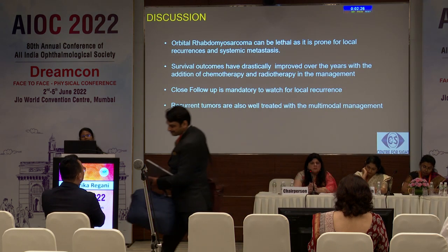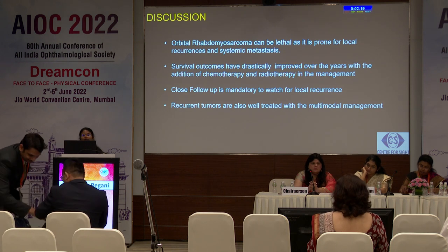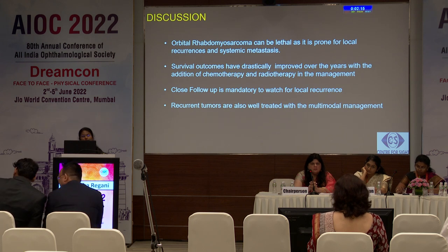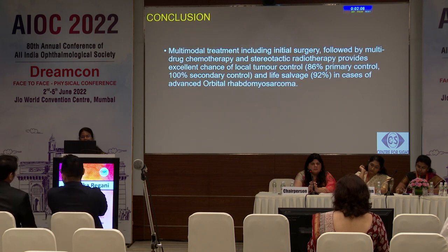Orbital rhabdomyosarcoma can be lethal, as it is prone to local recurrences and systemic metastasis. Survival outcome has drastically improved over the years with the addition of chemotherapy and radiotherapy in the management. Close follow-up is mandatory to watch for local recurrence. The recurrent tumors are also well treated with multimodal management.